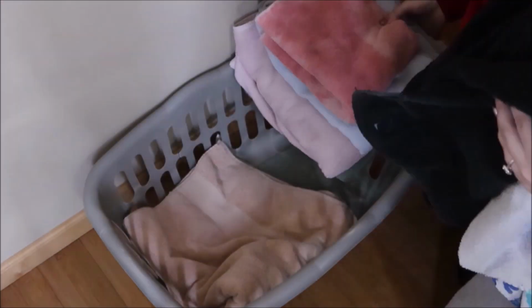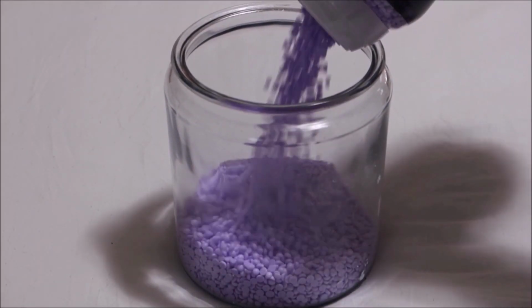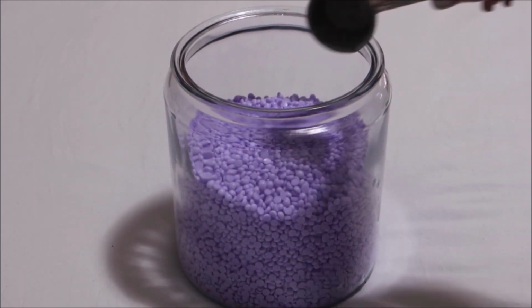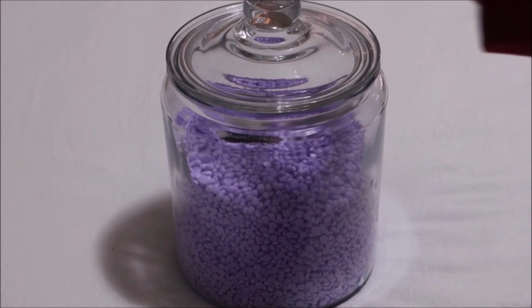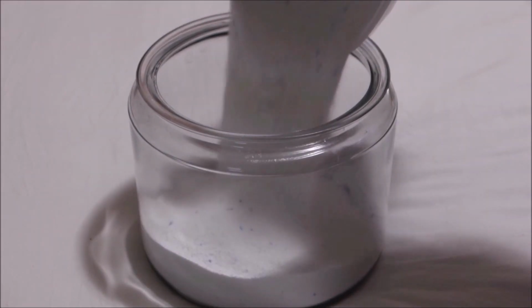I know some people don't understand why I take it out of one container and put it into another container, but sometimes we do buy in bulk, and so with these bigger jars, I'm able to store more. Plus, it does give it a more organized look.